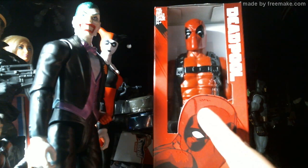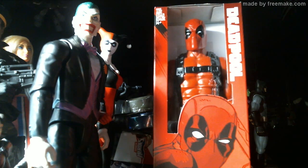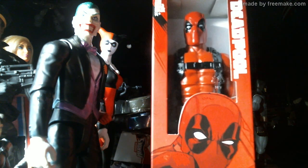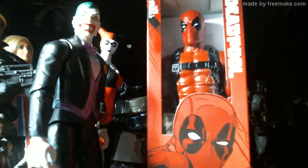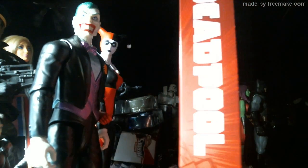But at Walmart, these are showing up right now for $8.44. Yes, you too can have a Deadpool figure for $8.44. And it is Deadpool based on the rated R Ryan Reynolds movie. It comes with cool Deadpool packaging.